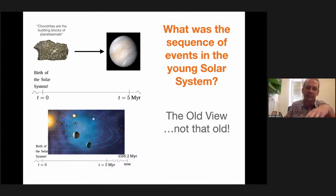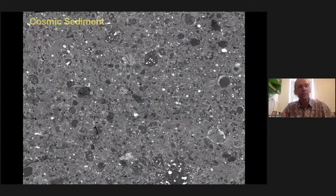It's kind of a quiescent system. It's this kind of linear, pretty standard progression from primitive material to more evolved things like volcanic rocks and volcanism. That happens kind of in a straight line. And it was all straightforward, and we pretty much thought we were done, but that ends up not to be the case. So what we do is we look at these primitive meteorites, and they're super amazing.